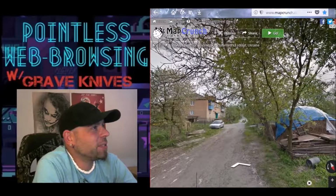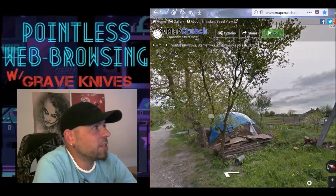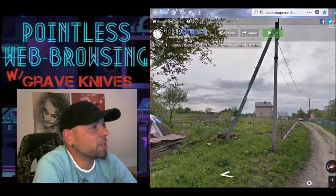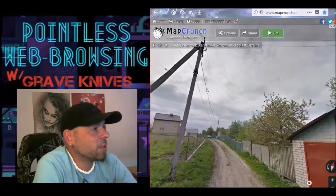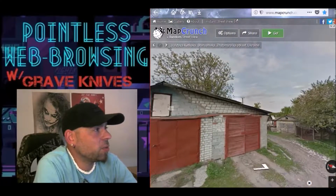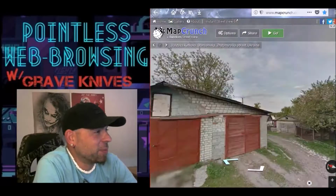Last one. This one's in Ukraine. Holy shit, where the hell are we? This one's not an unnamed road. I can't pronounce the name of the road, but it looks like we're actually in a town. Woo! This is kind of neat. Too bad I can't click on certain things and open doors or something. That would be kind of creepy. How come I can't go in this building?